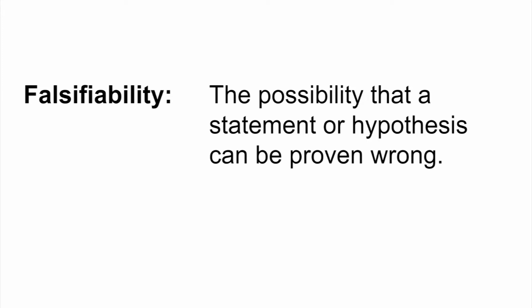Falsifiability. Falsifiability is the possibility that a statement or hypothesis can be proven wrong. It's disprovability. If a hypothesis is not falsifiable, if it's not disprovable, then it's no good. The person who came up with this idea is called Karl Popper, and he said that you can never prove a hypothesis to be true. All swans are white.